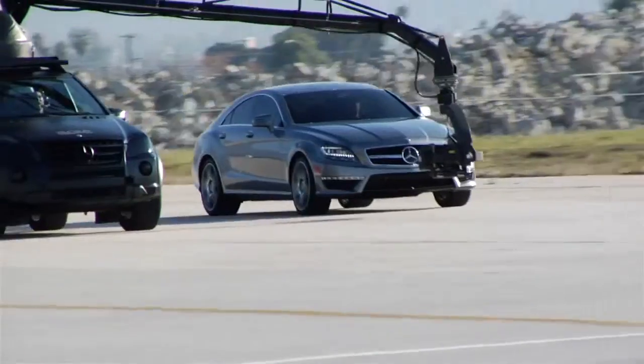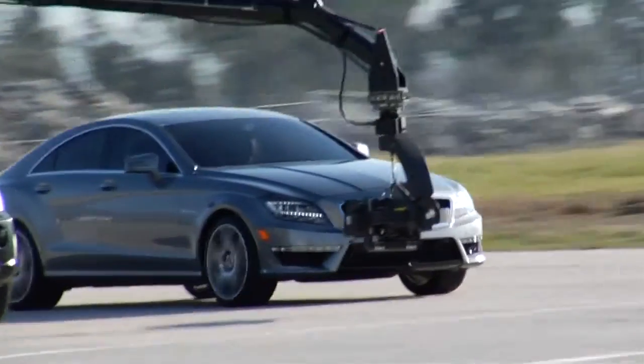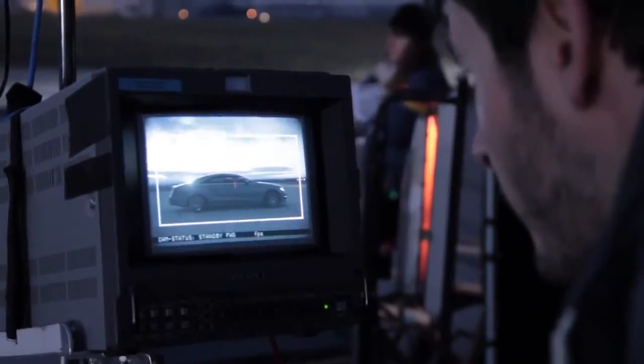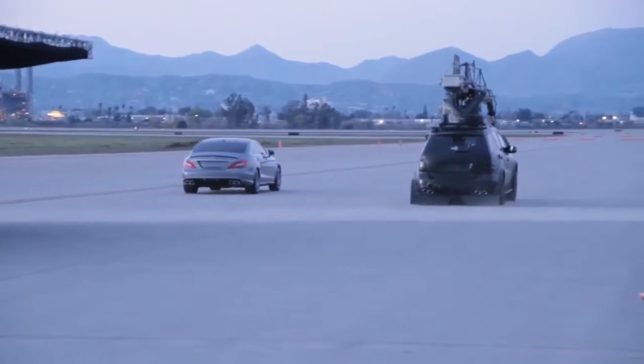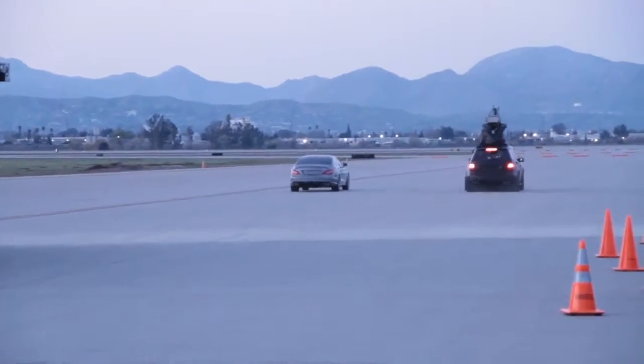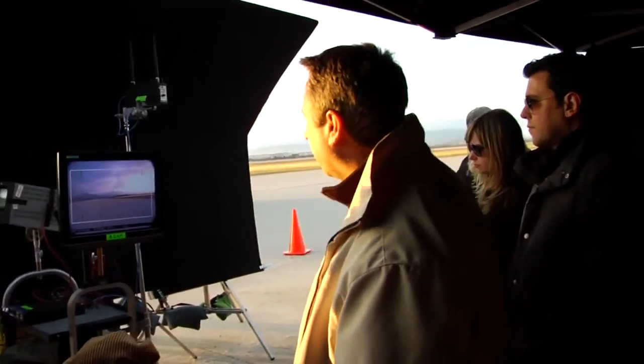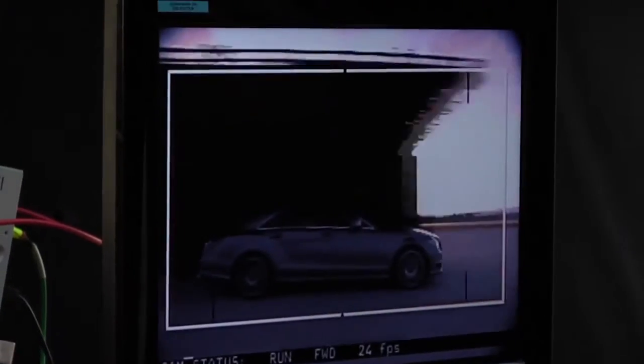Today we were doing a fairly precise move with the camera car, and eventually in the commercial it will appear to be exiting a hangar. I want to get this angle down with the action of it flowing past camera. Rolling.